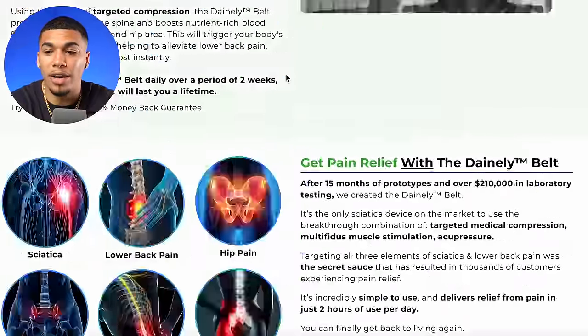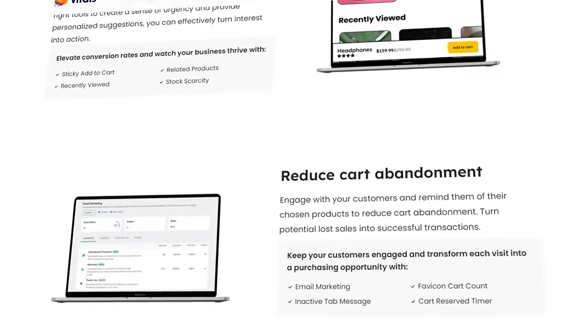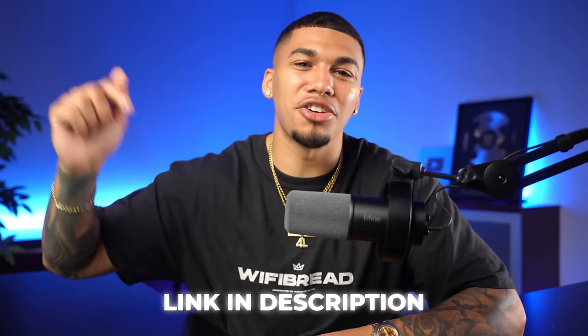The only thing I would say I would add to this product page is actually an app called Sticky Add to Cart. Now this app and many other apps I'm gonna talk to you about today can all be found in one single spot, which is the Vitals app. From Sticky Add to Cart to Currency Converter to Reviews and the list continues, you wanna make sure that you take full advantage of this app. And if you wanna get a discount while doing so, make sure to go ahead and check out my description down below.